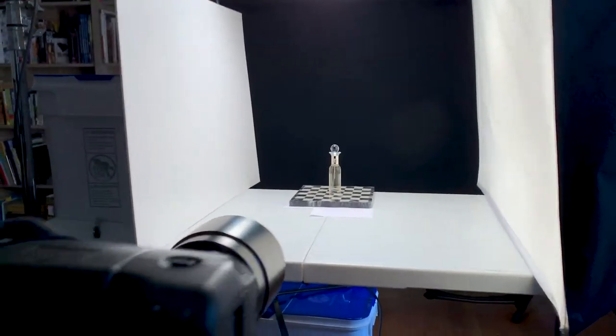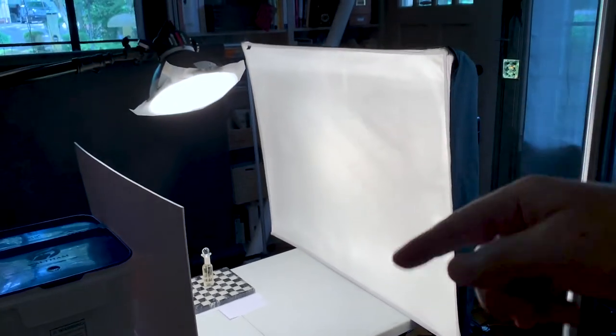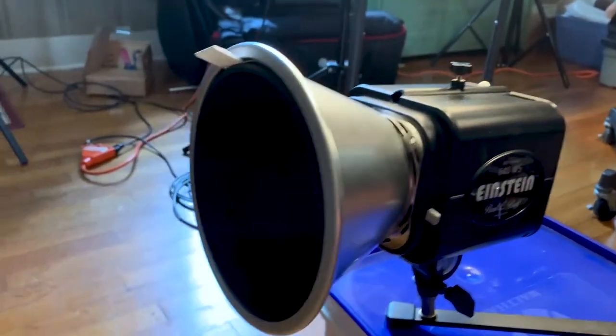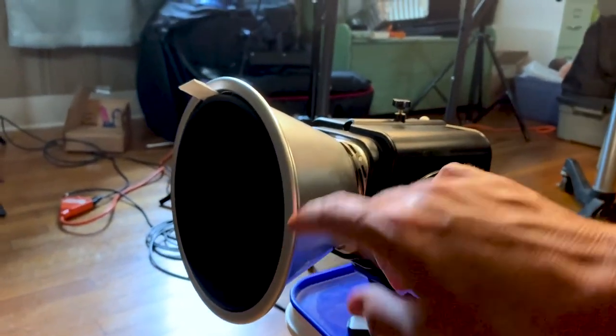Okay, so here's my initial setup. One light with just a parabolic and a diffusion material over it, lighting the top. I've got a softbox on the right, fill card on the left, and in the back, I've got a light with a grid spot lighting up the background. I usually turn the grid spot modeling light off because if you leave it on, it gets very, very hot, which obviously is a bad thing.